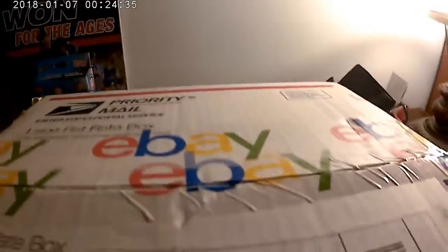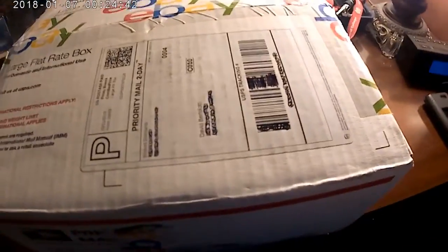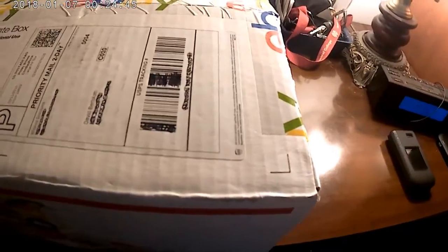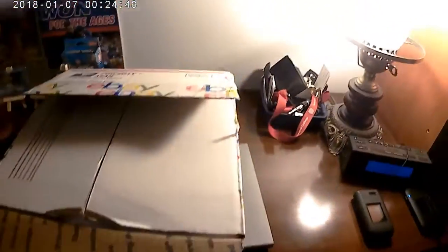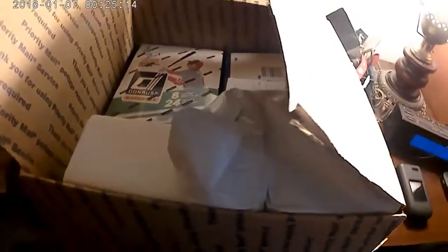The way he has his eBay tape. All right. So, close up the knife here. I like the way he recycles stuff. That's always cool. Yep.